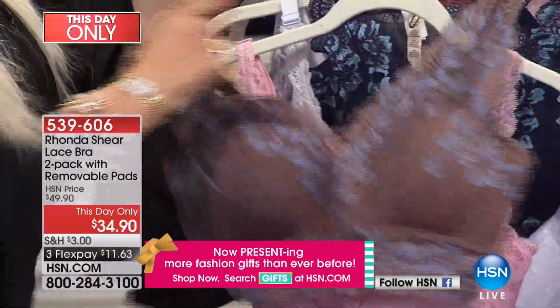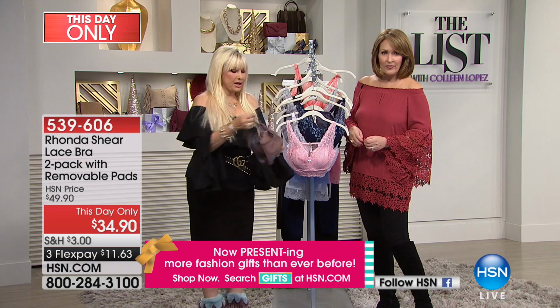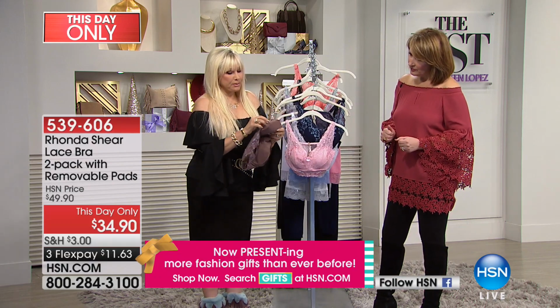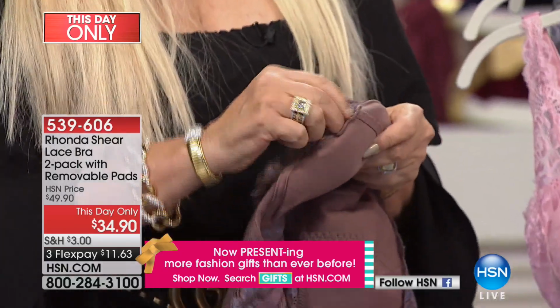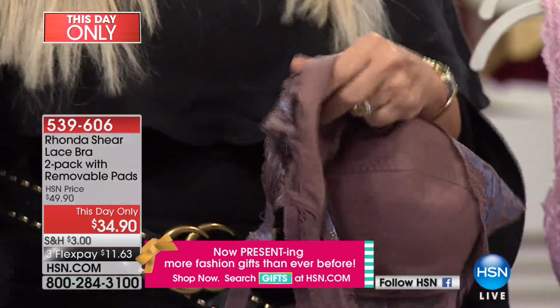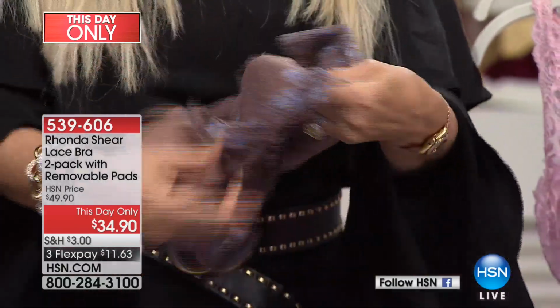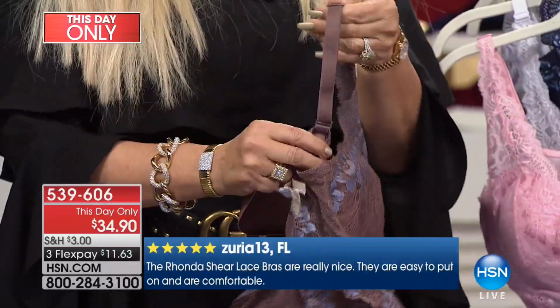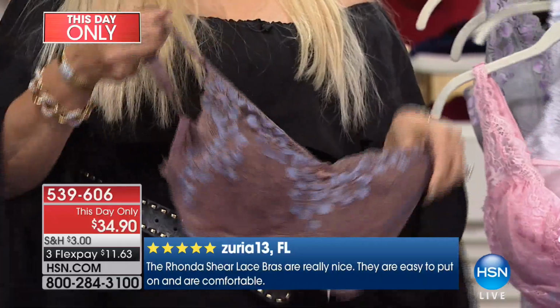I'm just going to pull this one off just so you can see the inside really quickly. You're getting this beautiful soft cup with dyed-to-match removable pads. You can use a prosthesis in there if you want to take the pad out, or you don't need the pad, you still have modesty coverage. Adjustable straps. I don't have that in all my bras. This is adjustability, so full coverage.